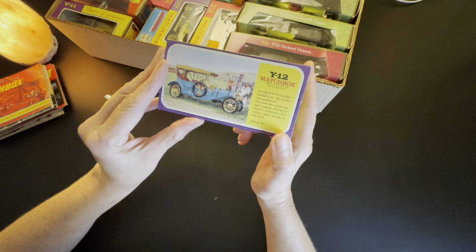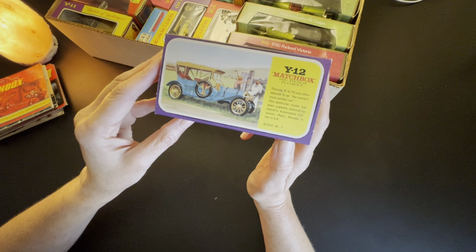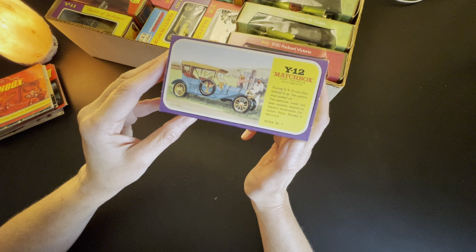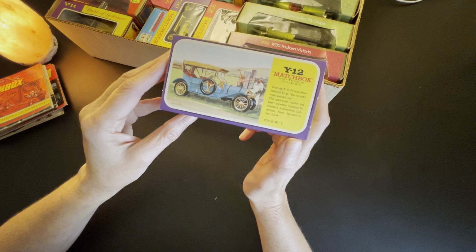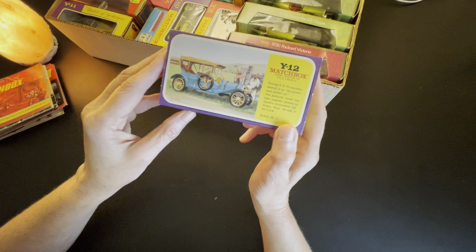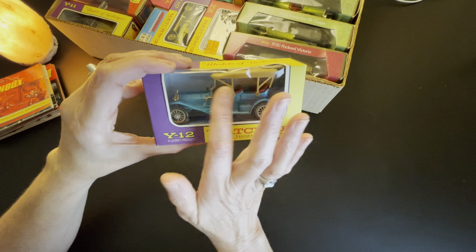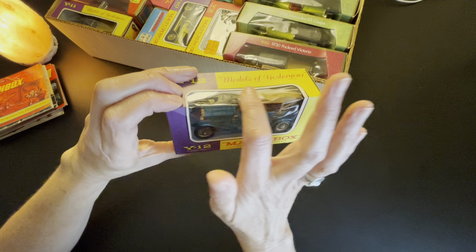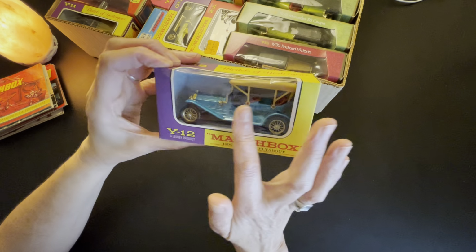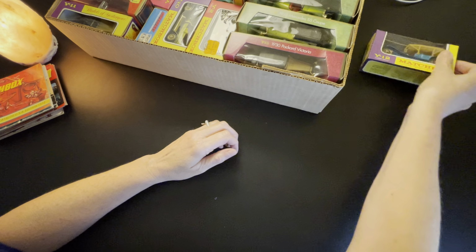It says 1909 Thomas Flyabout. Thomas K. 670 was often referred to as the world's most perfect car. This particular model has been superbly restored by Harris Automobile Collection, Reno, Nevada, in the USA. So it still has the plastic little window. And I think they've been kept in the box because they're not dusty or faded or anything. So that's kind of cool. All right, we'll just set that one there.